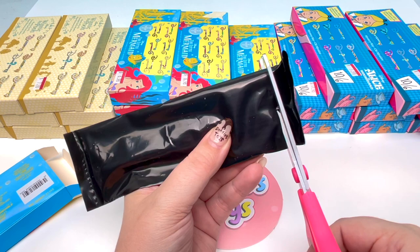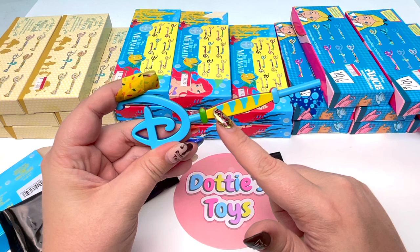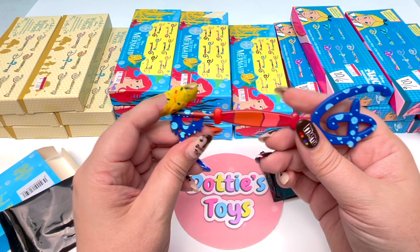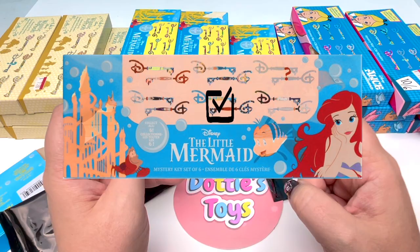All right, so here we go. Here is our very first Disney key, and we have, oh my goodness. We have Flounder. I love how bright all of these colors are. And I love that this part right here is like little bubbles to symbolize that they are under the ocean. I love that so much. It looks like on this side, we also have Sebastian. This is so exciting. So let's check off Sebastian and Flounder off of our collector's guide.